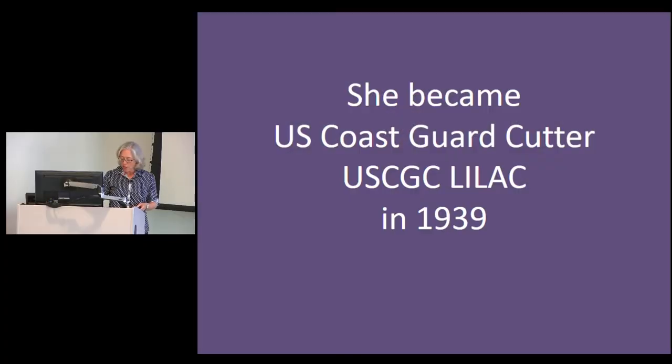On July 1, 1939, the Lighthouse Service was dissolved, and responsibility for tending aids to navigation was transferred to the Coast Guard, and Lilac became part of the Coast Guard fleet. All named Coast Guard vessels over 65 feet in length are called cutters to honor the original revenue cutters. So Lilac became the U.S. Coast Guard cutter Lilac.